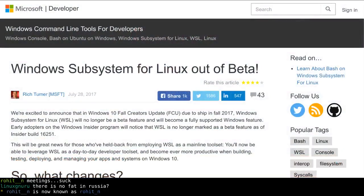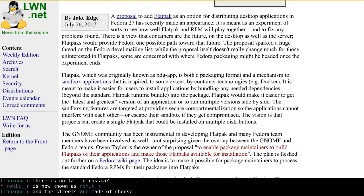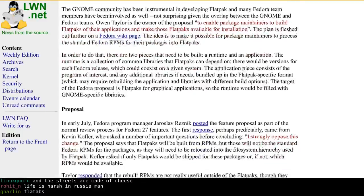We're not quite out of the woods yet because flat packs. Nope, flat packs, baby. Oh, yes. Before we get to Microsoft, we do have to talk about Flatpaks because Fedora is actually... Let me see if I can open that link. No, I can't. Flatpak and Fedora 27. Check it out. They want to do it. It's a proposal. It could be a welcome addition.